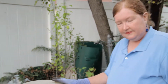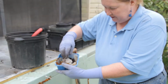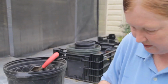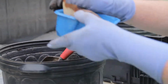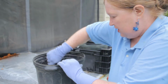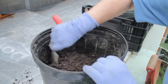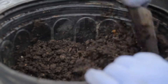So, let's go plant. Coffee grounds I saved from a couple days of drinking coffee. So I just have filters. I'm going to take these, dump the coffee grounds in here, and then the filters themselves will go back into the compost bin because they're a paper product and they will decompose. And I'm adding my coffee grounds into my compost mixture. And I'm going to stir it all in and mix it very, very well, so it's all evenly distributed, or as well as I can get it. And we'll use this mixture when we plant.